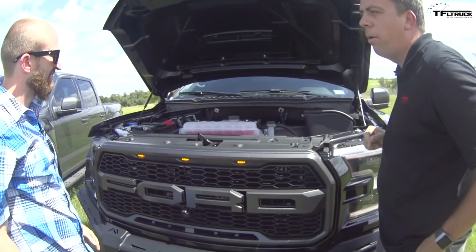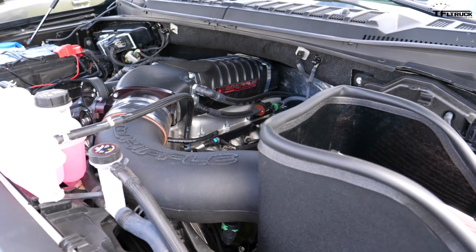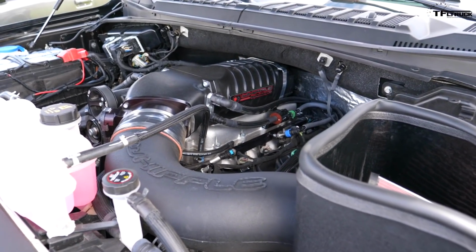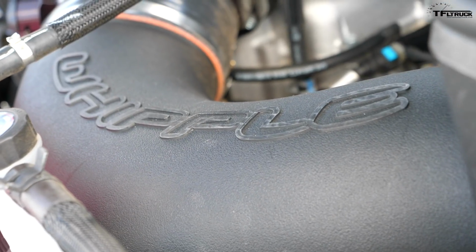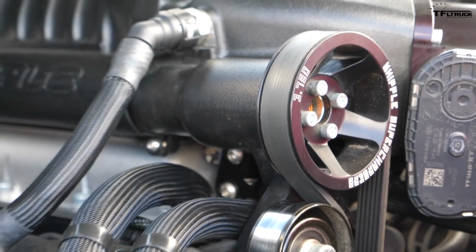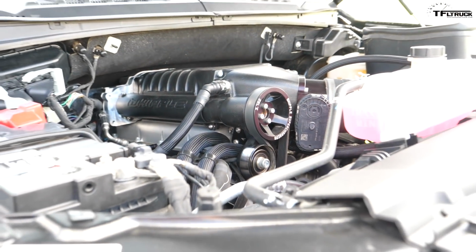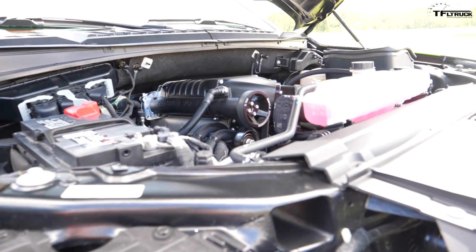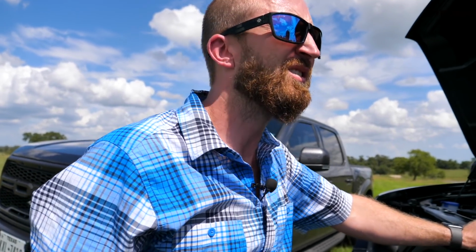So the 5-liter Coyote, right? Yeah, great engine, proven in a lot of platforms, and works well supercharged. Okay, and how did you pick the supercharger, the Whipple? They've proven that they are the leader in terms of product design. Their kit produces an OEM-like component once it's installed, and their tuning works really well. Just a really good track record, support, and this is something that's going to last the life of your vehicle and not have issues.